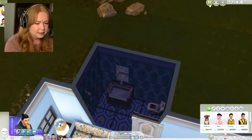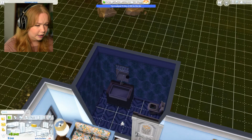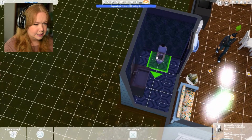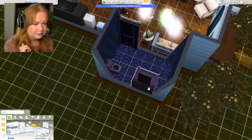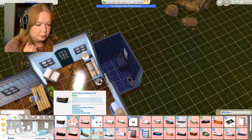So, okay, let's see if we can change up this bathroom because we really need a tub to wash the dog. So I'm just curious if we can squeeze it in anywhere. Gosh, we might not be able to. This is a really, really squeezy bathroom. What's the cheapest tub we can afford?